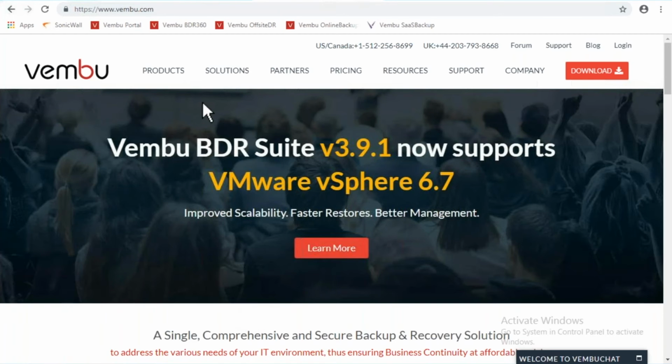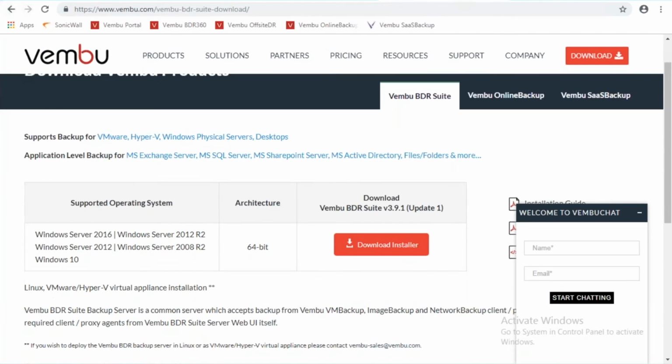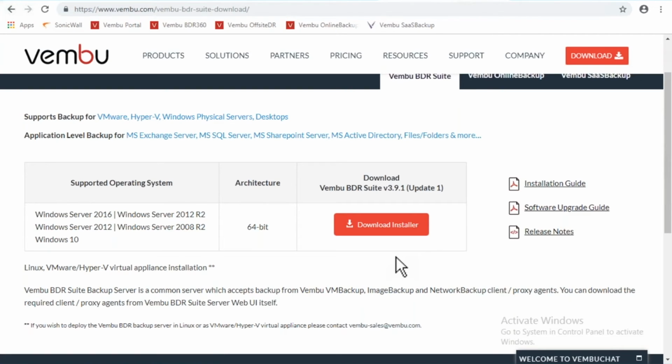And again, all you need to do is, Vembu provides a 30-day free trial with full features. There is no restriction. Just click on download, and you will be able to download the installer. The installer can be installed on Windows 10 or any server operating system from 2008 R2 to 2016. If you are looking for virtual appliances or a Linux installer, you just need to contact our support team. They will help you with the installer download, as well as assist you during the installation. Once you download the installer, you just run it.